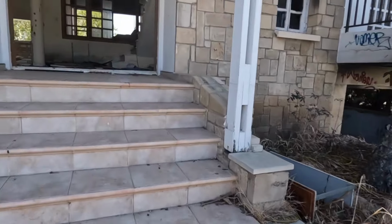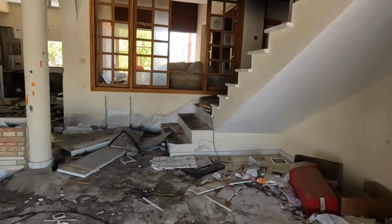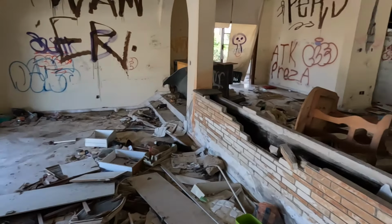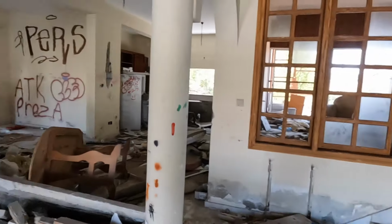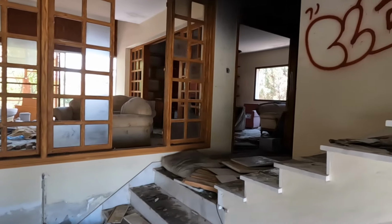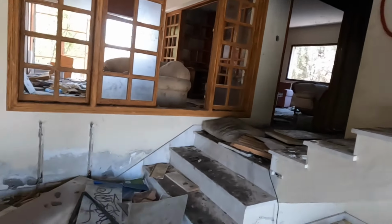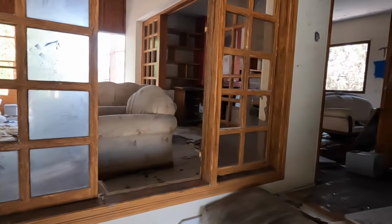Here we are, the steps. And this is what we've got inside. Look at the state of this. Kids have been in, spray painted everywhere. There's still bits of furniture knocking about. Got these steps here. God knows what's going to be in here. My word.